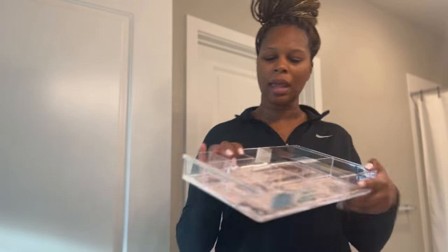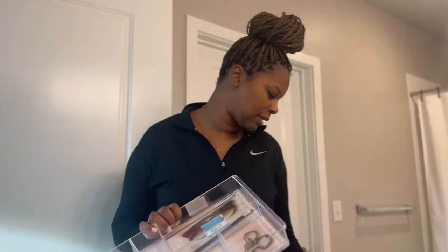Nonetheless, we're back in. And so I'm gonna show you guys the items that I did get from HomeGoods, because Ross only got like some little kitchen stuff, two items. But this is what I got from HomeGoods. So I got this little drawer organizer. I have some in here. I think I showed you guys earlier.